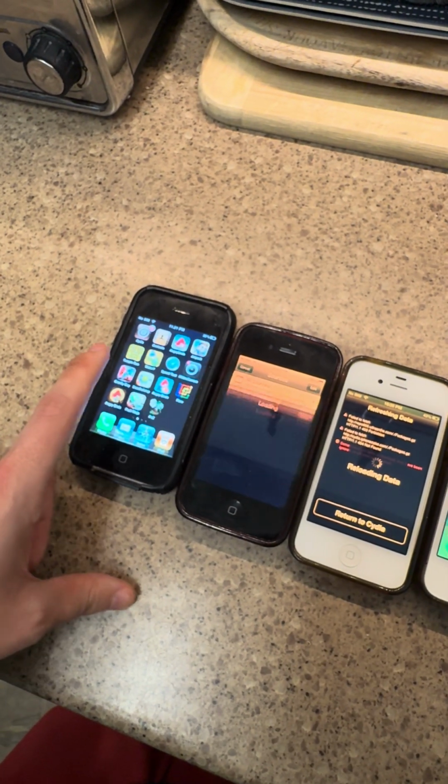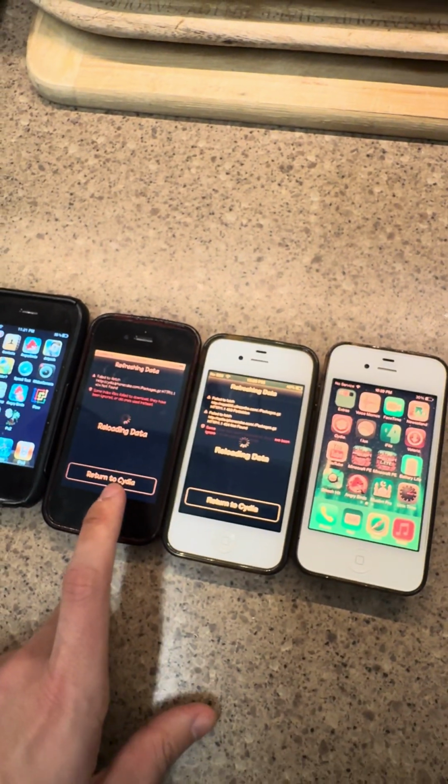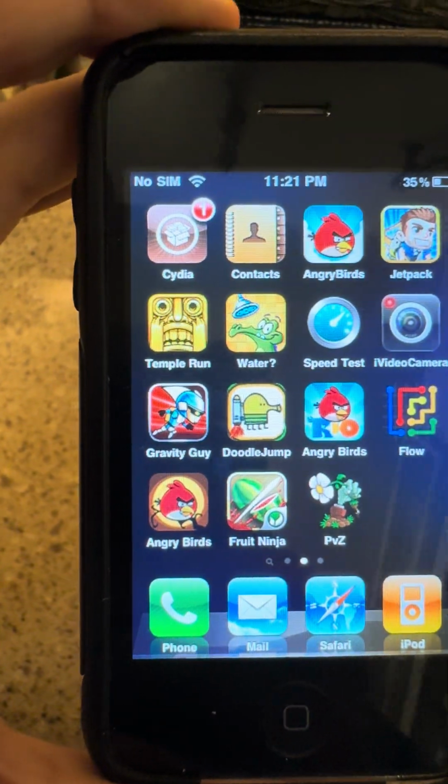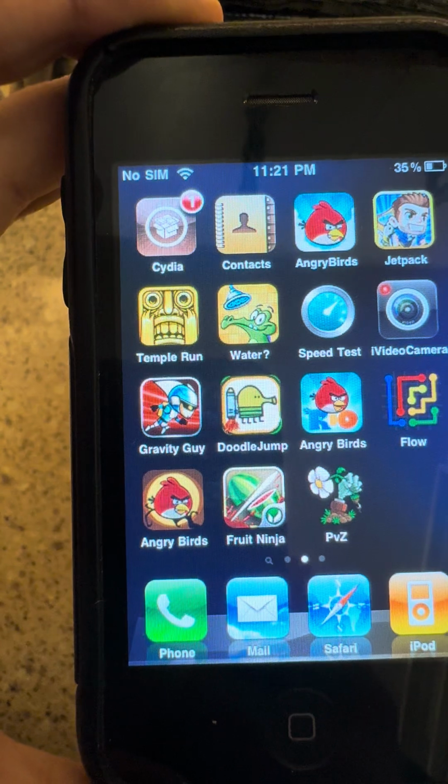But I already have videos that show you how to download iOS 4 applications in iOS 4. You can see, you have Angry Birds Halloween Edition, which is a big one that you guys liked.